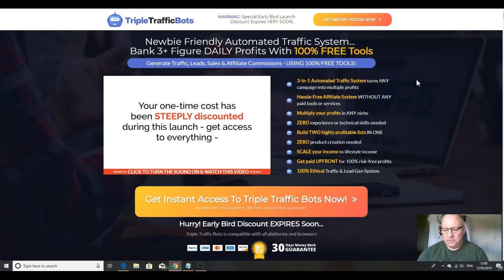So the system is designed to be completely newbie friendly, so you can get a shed load of traffic without having to pay for all the typical things that you would normally have to pay for, like autoresponders, paid advertising, paid messenger advertising, and all sorts of things like that. Page building software, all of those things. Glyn is going to show you places where you can get all of this stuff completely free.